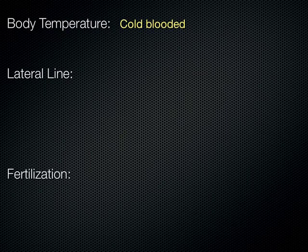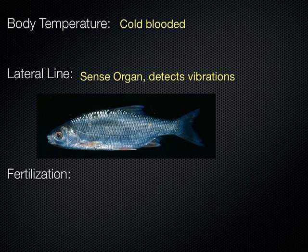All right, let's move on. Another interesting adaptation of fish is a sense organ that's called the lateral line. The lateral line of a fish is a special sensory organ that runs, you can see it here in this picture, right down the lateral side of the fish. And you can sort of see it here. I think it's better without the circle on it, but can you see the line here? Yeah. And that helps them to detect vibrations in food and so forth. Just another sensory organ.